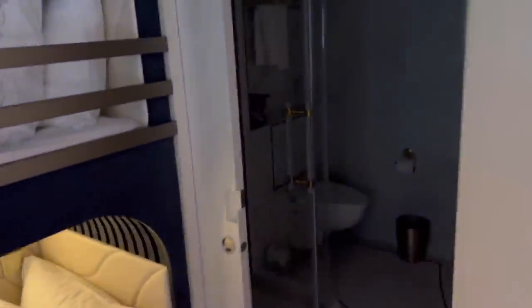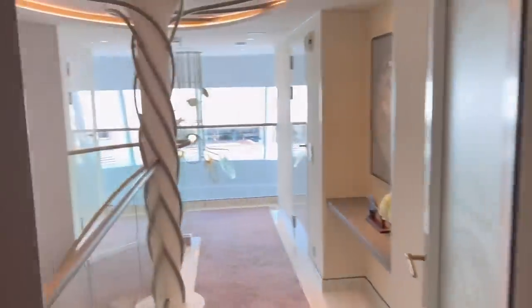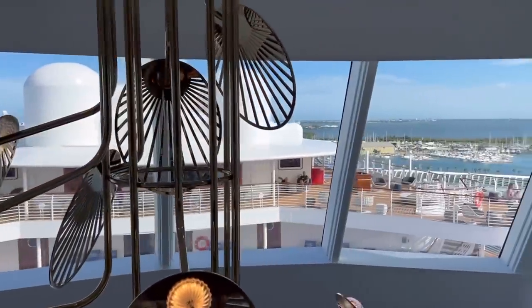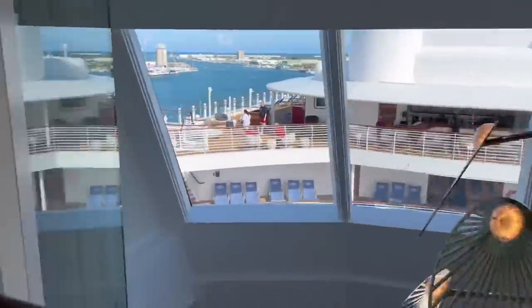We have the bathroom for the bunk bed. Very nice size bathroom for a cruise ship. You know, look at this beautiful wall right here. Nice shower, same with the rainfall. We're gonna go check out the final master bedroom. You can pan off and see Cape Canaveral. Wow, that is absolutely beautiful.